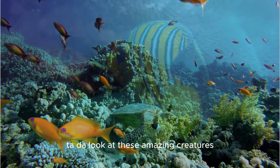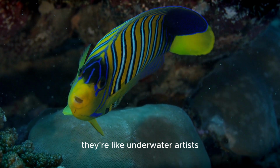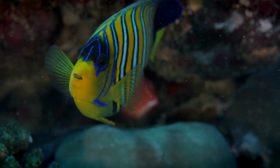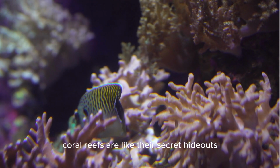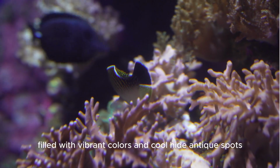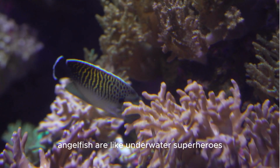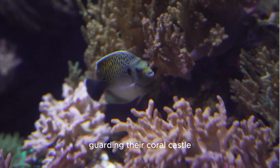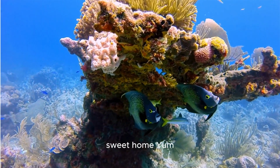Ta-da! Look at these amazing creatures, the angelfish. They're like underwater artists with their colorful paintbrushes. Let's explore where angelfish live. Coral reefs are like their secret hideouts, filled with vibrant colors and cool hide-and-seek spots. Angelfish are like underwater superheroes, guarding their coral castle. They chase away intruders to protect their home sweet home.